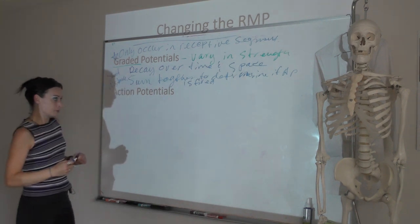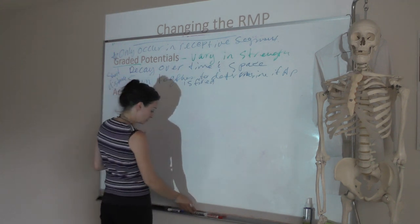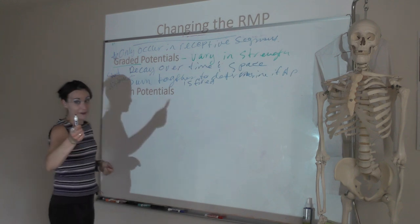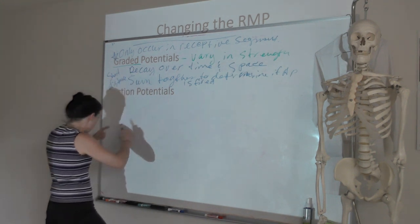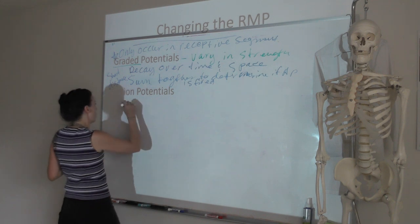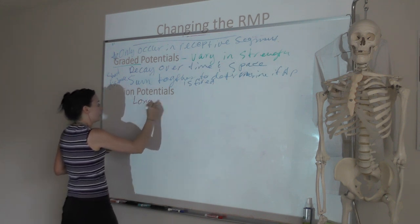And they're cool, but not as cool as an action potential. Why? Because action potentials do not vary in strength. They are the same magnitude every time. And as soon as you start one, it is going to go down the entire length of the axon without decrement. It is so cool. So they are long distance signals.